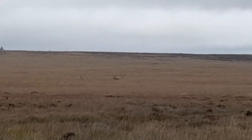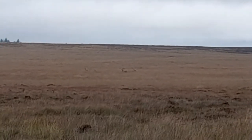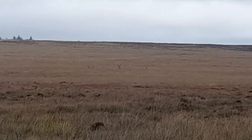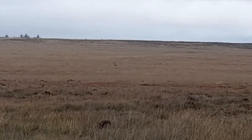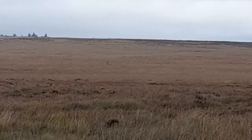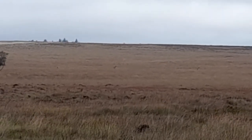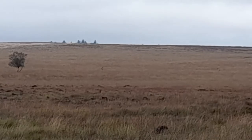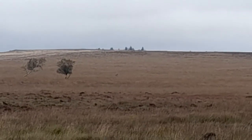I don't know if I'm going to be able to get any closer than this. Please excuse the bad quality of the camera. That right there is a red deer stag. He's got 3 does with him. I don't think I'll press too much further towards him. The last thing I want to do is spook him.